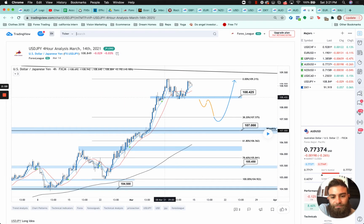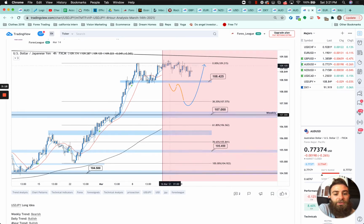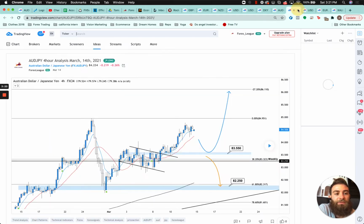109,500. So as we see here, we're looking for that break retest. Let's see how it played out. So UJ just hovered above this level the entire week, ended up finding some resistance at this 109 level, 109,250, and then started to push down lower. So we have yet to test the 108,425, but you could have taken some shorts off of that level.